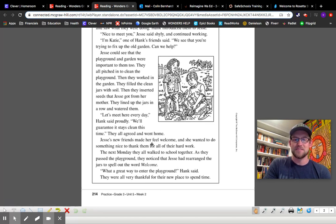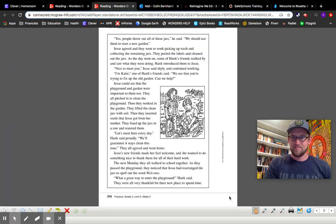Jessie's new friends made her feel welcome, and she wanted to do something nice to thank them for all of their hard work. The next Monday, they all walked to school together. As they passed the playground, they noticed that Jessie had rearranged the jars to spell out the word welcome. "What a great way to enter the playground," Hank said. They were all very thankful for their new place to spend time.